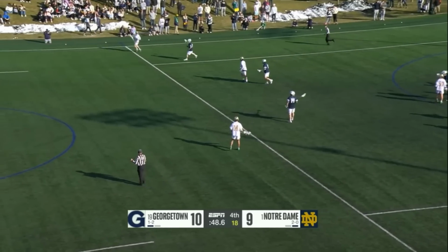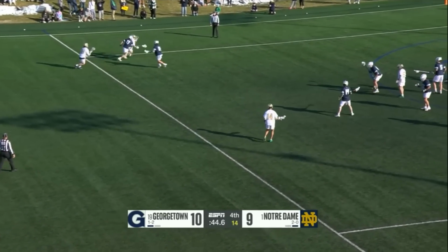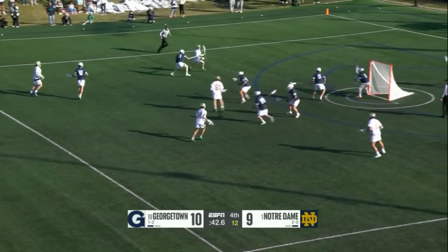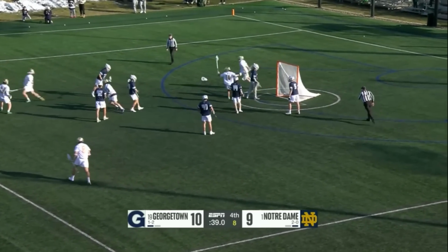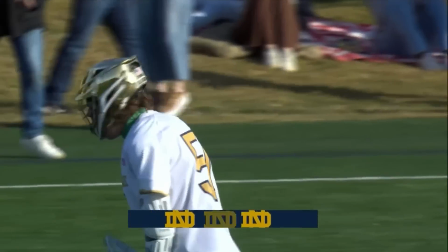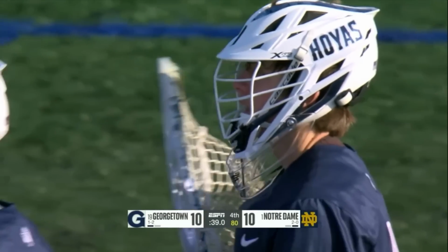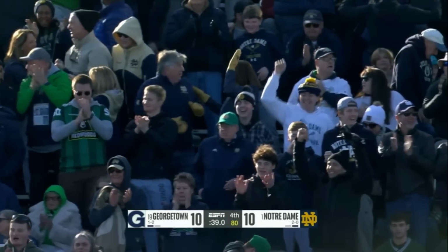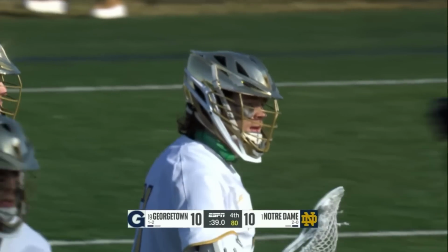Dialed up on the bench. Pat Cavanaugh will set things up. Down the alley, spins back upfield, shoots, scores! Well, it took him 59 plus minutes, Q. He finally found the back of the net. We're all knotted up at 10.